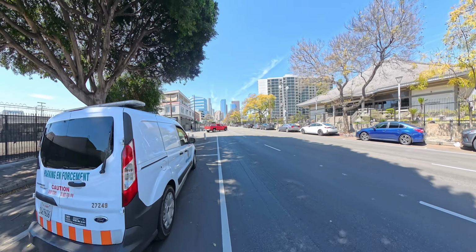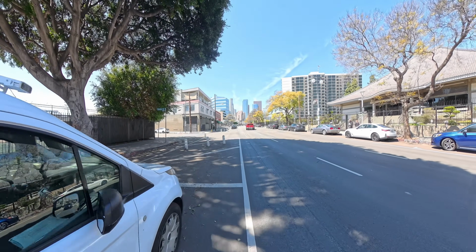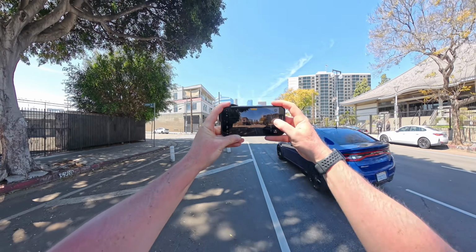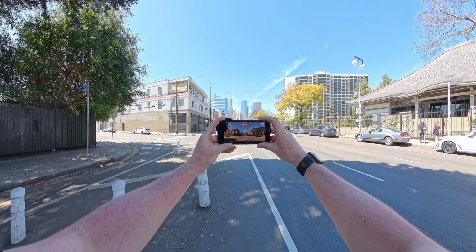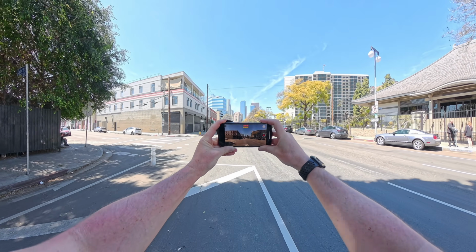Okay, now we've got some shots panning and tilting, but now let's capture some shots pushing forward towards the city. I'm going to try and keep this shot as smooth as possible. Not easy without a gimbal, but let's give it a go.